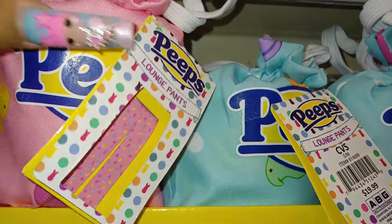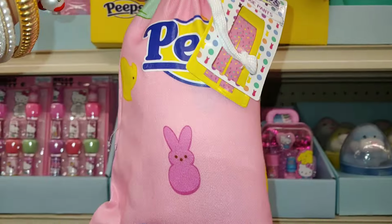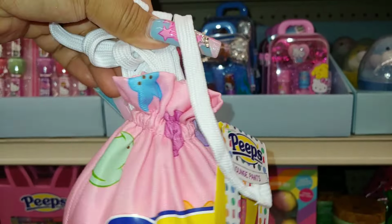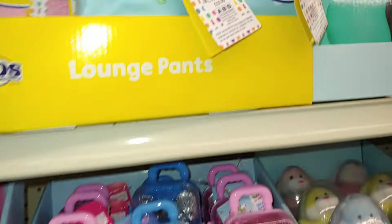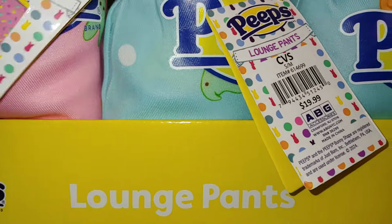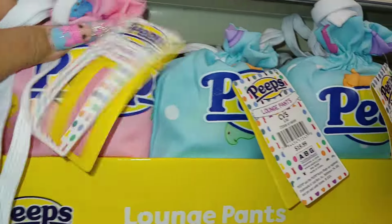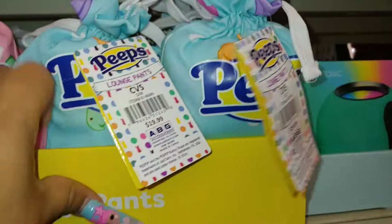And then right here, they have these Peeps lounge pants. And look at that. They come in the cute little bag right here. See? It has the chicks on it and the Peeps, all the colorful colors. It's a bubblegum pink little drawstring bag. And this is what it has inside. That is cute. And then they have the cotton candy blue bag right here. And they're $20. And the size is right up there. They're so cute. I might get one. That's all they have right here.